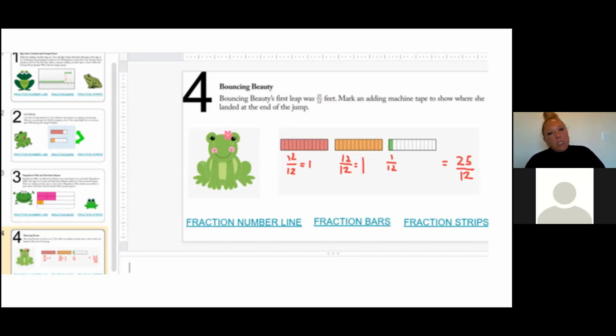We are going to send out this presentation via Google. If you don't have a Google account, we are also going to send a PDF link. I tested it and the links were live. So when you see this slide, you should be able to click on fraction number line, fraction bars, and fraction strips, and you should be immediately taken there. If for some reason they are not working, just let us know and we will be happy to send out another one. When you click on your link for the presentation, it's going to force a copy so that we're not all sharing the same document. We want to click make a copy, save it to your drive, and then you'll have this presentation.